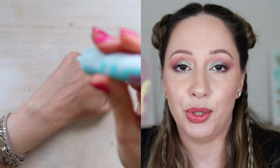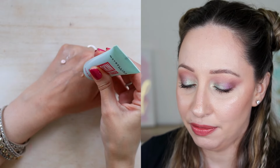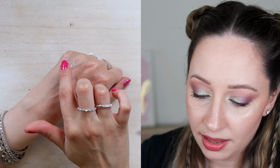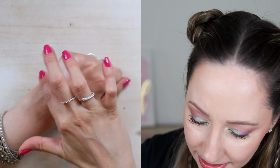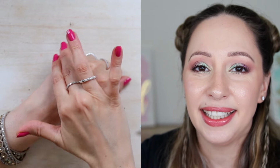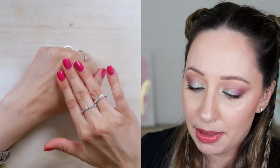And it is time to sniff this. Oh, this is a completely different color of the primer. The Temu feels like a moisturizer. It is super weird. It gives a white cast. And it smells like shower gel, specifically the lavender Palmolive. And the Maybelline one is completely clear. I have used it so many times.